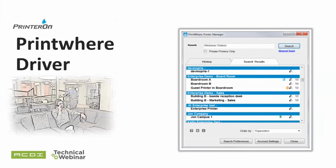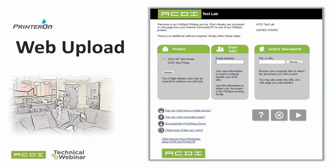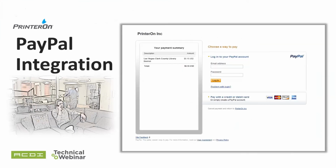For Windows only, there is a Printwhere Driver that can be downloaded. Now, this driver provides the same type of search for your printers that we see in the mobile app and a history of your print jobs. And finally, there's a web upload. End users are provided with a URL that they can access with easy-to-follow instructions, all provided, and even some links to the frequently asked questions.